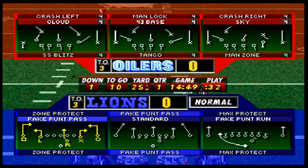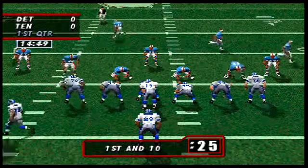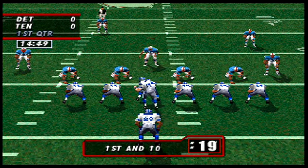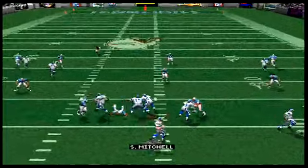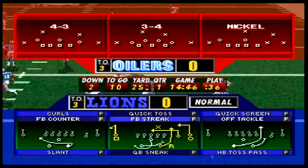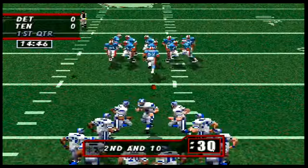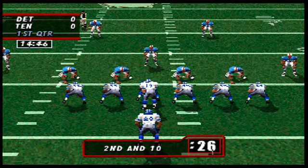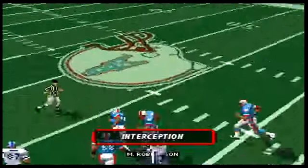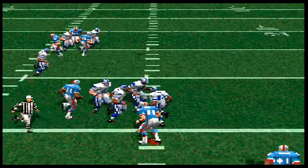It'll be first and 10 at the 25. Incomplete. So it's second and 10 from their own 25. Robertson with the interception.